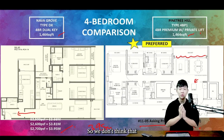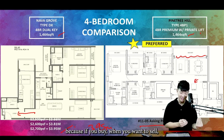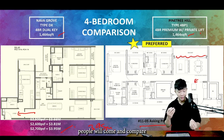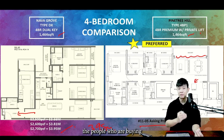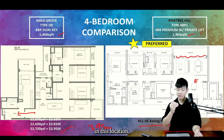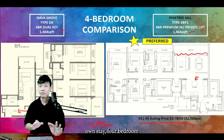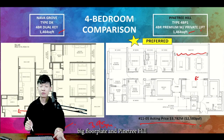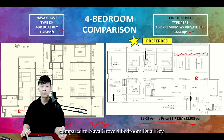So we don't think that Nava Grove is quite worth it. Simply because if you buy, when you want to sell, people will come and compare between Pinetree and Nava Grove. And like I mentioned earlier, the people who are buying in this locale will definitely be going for own stay, 4-bedroom, big floor plate. And Pinetree Hill will be something that they are definitely looking out for compared to Nava Grove 4-bedroom dual key.